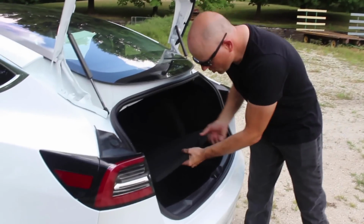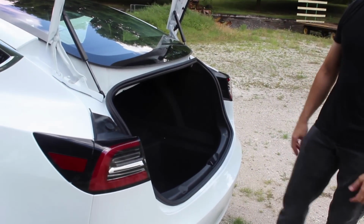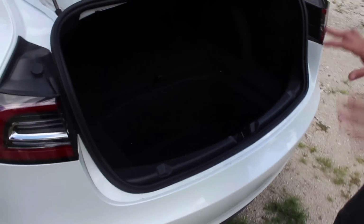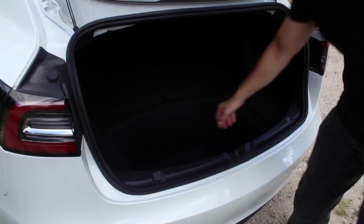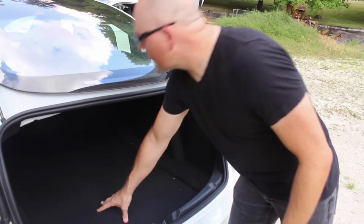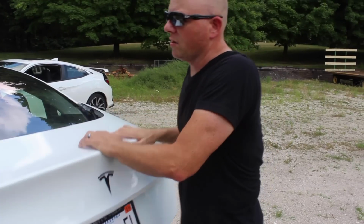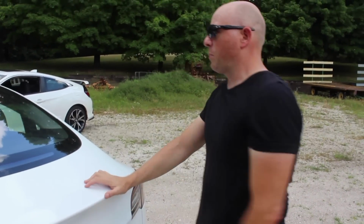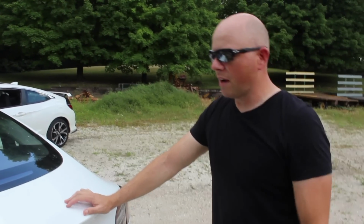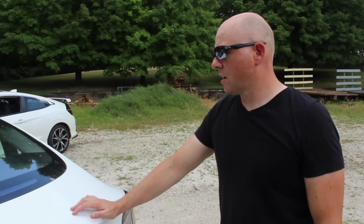Also, there is an additional storage space below the trunk floor, where you would normally have a gas tank. So the overall trunk volume is far higher on this car than it is on the Honda. So I would say where this car shines is in the technology. The performance is high as well, but the primary thing is the technology, all of the self-driving features, which are only getting better as the updates come along.